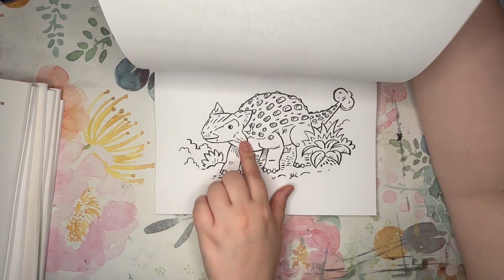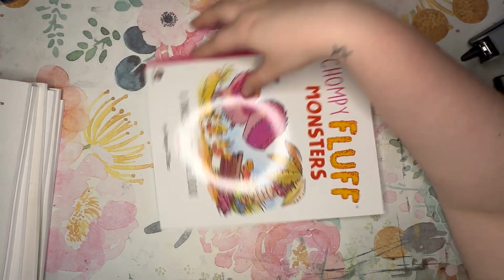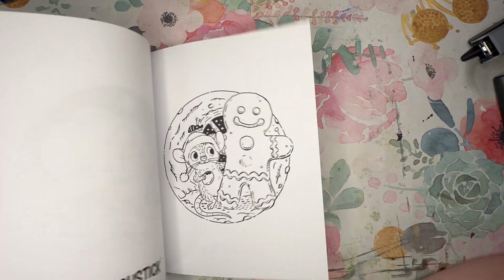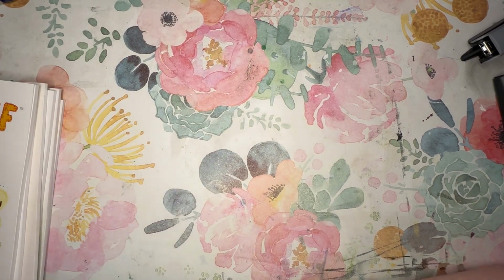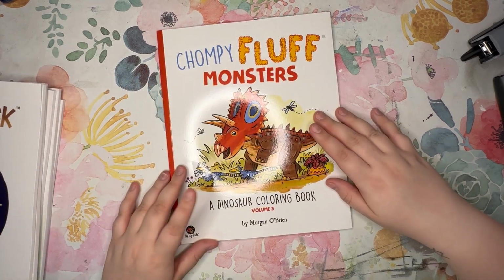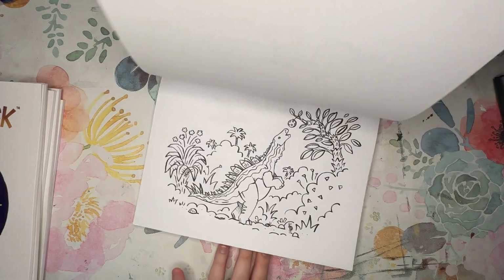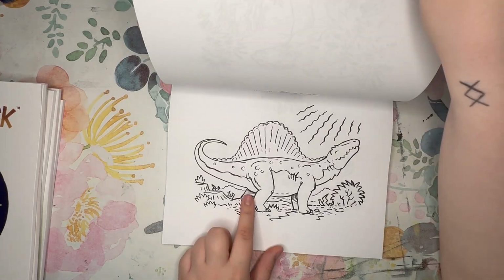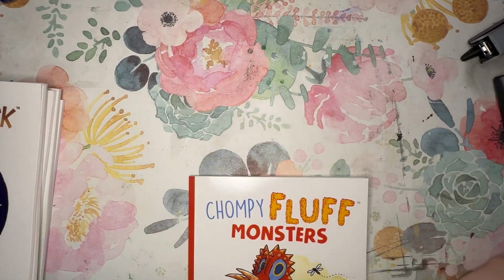Like look at that little ankylosaur. Look at them, super cute. Then we have Matchstick Mouse, a Christmas coloring book. This is the little mouse as she goes through Christmas. Then I have Chompy Fluffy Monsters Volume 3. Some more dinosaurs, which are adorable. Like if these dinosaurs existed in real life, who wouldn't want to run up and hug it? I don't know. Anyone who wouldn't.